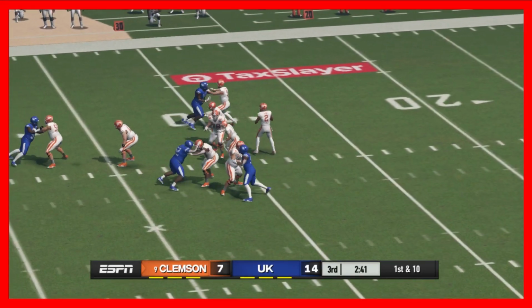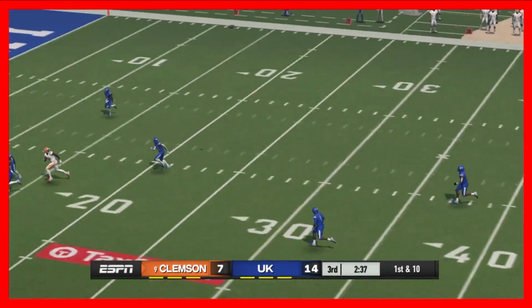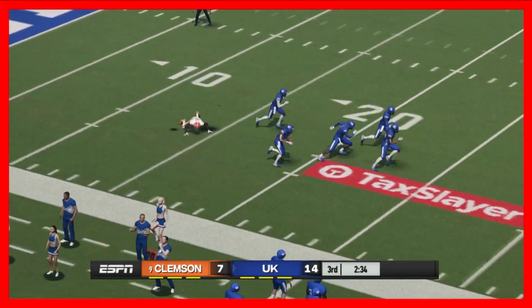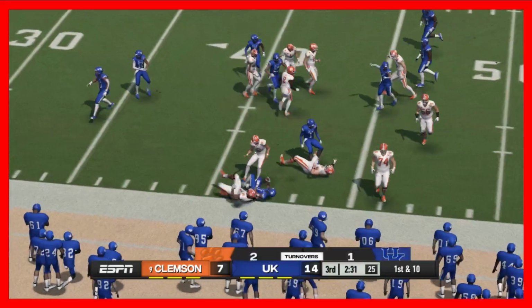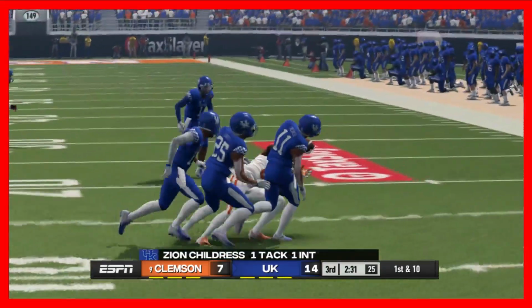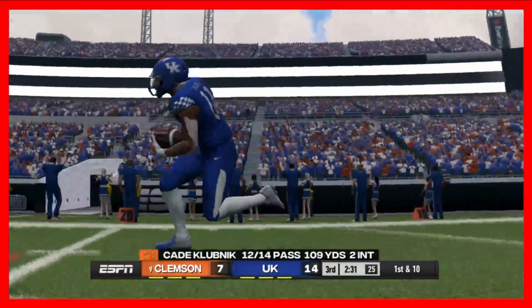On play action. Steps up. He airs it out. Interception. Tackle made right around the 42-yard line. He just jumped up and snatched that ball. Well, there, I don't think the quarterback even saw him. The defender went up into the air and made a great catch.